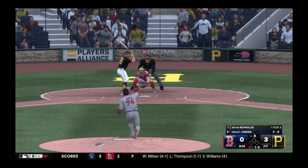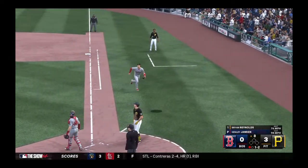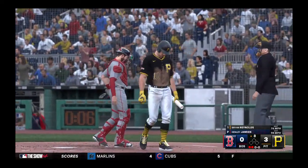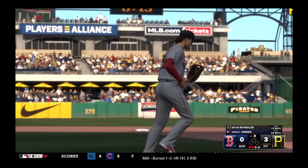And a pitch. And a pop-up. Right side. Foul territory. Dahlbeck makes the catch. And there's 2 away. Now batting, the shortstop, O'Neill.